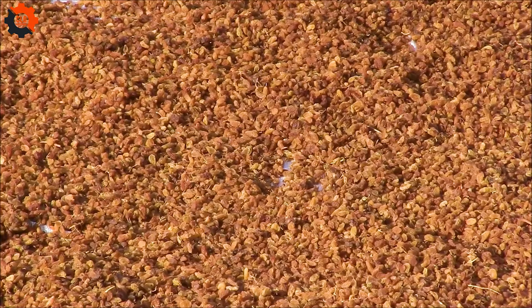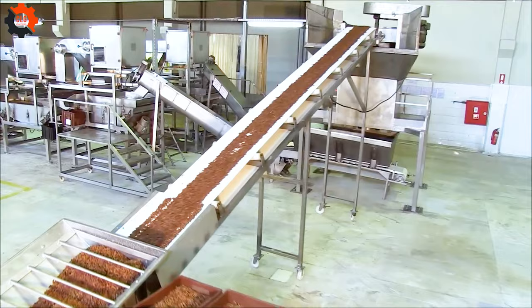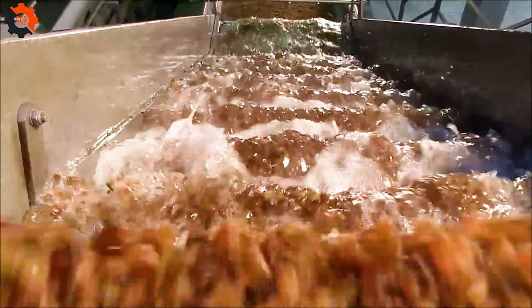A percentage of the gathered grapes is utilized to make raisins, a tasty and nutritious delicacy. Grapes are naturally sun-dried after harvesting to remove water, resulting in raisins with a rich, concentrated flavor.